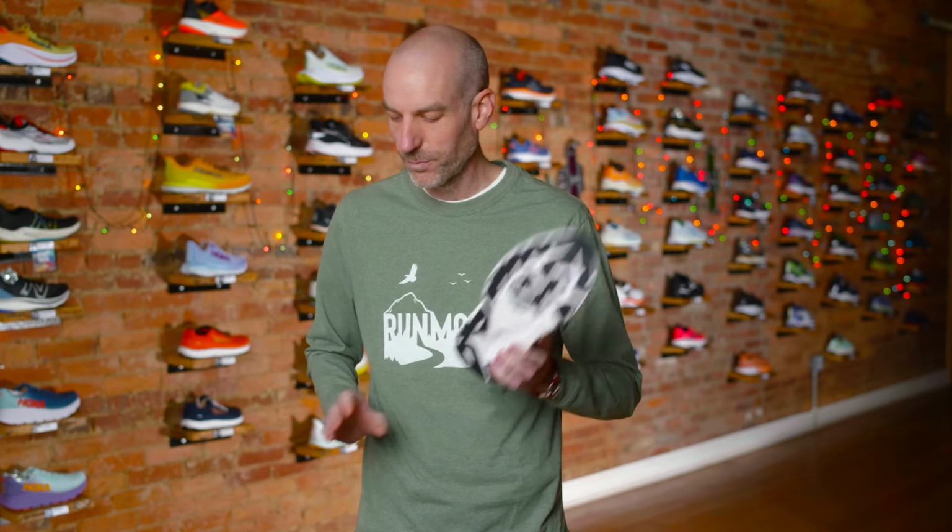So I've been using the HOKA Arahis and I've had nothing but good success with them. Took them on a trip, walked, ran, hiked, did everything in them. Helped my hip, very comfortable, very light, great everyday shoe.